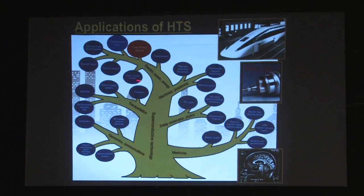You've got electric power applications, like cables which can carry very, very large amounts of current over long distances. You can talk about levitating trains. You can talk about MRI scans, which require very high superconducting magnets. So there are a whole variety of applications in medicine, energy conservation, physics, electric power, transportation, and electronics.